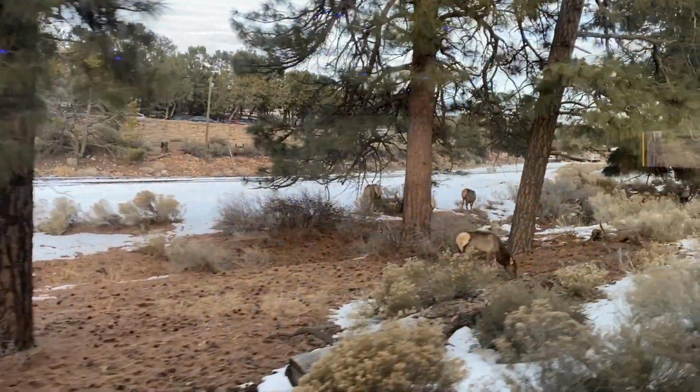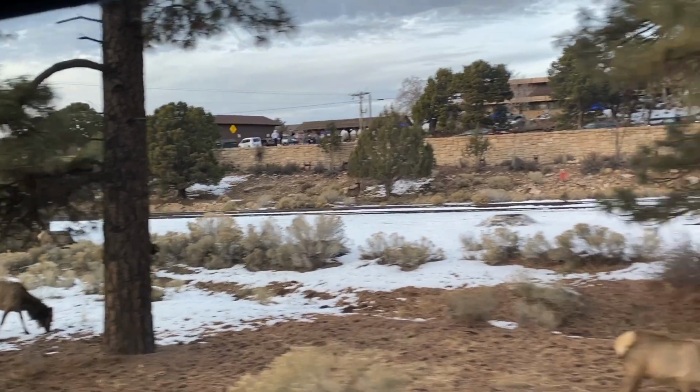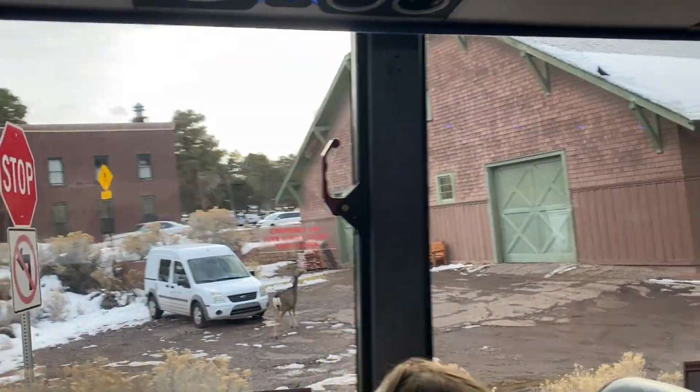And our tour guide was telling us that it's very nice to see wildlife. She was hoping that we could see some on our trip today. So we're very glad that we got to see some elk. And then we also saw a mule deer on the other side, and that's it there.